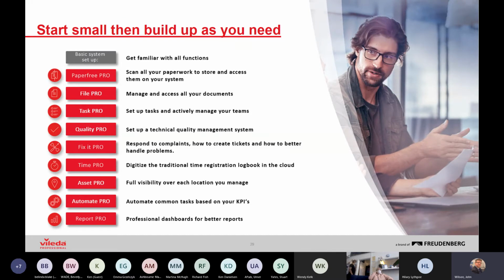The next module feature I want to talk about is File Pro. So with File Pro, you can manage and access your documents anytime, anywhere. The good thing about this is because it's GDPR compliant, you can have all your sensitive data on the servers, nothing stored on the phone itself, and you could have things like your cleaning plans uploaded onto the system, sensitive information like ID management, and it's really secure.